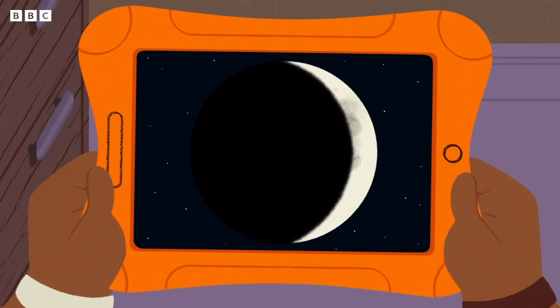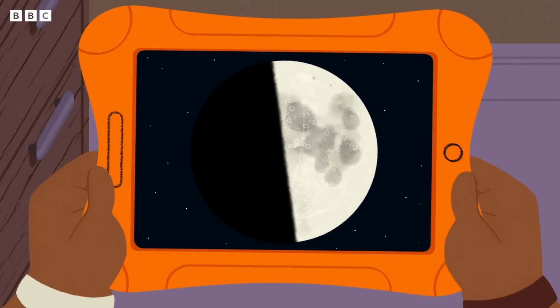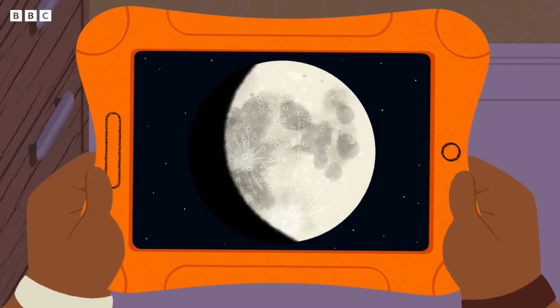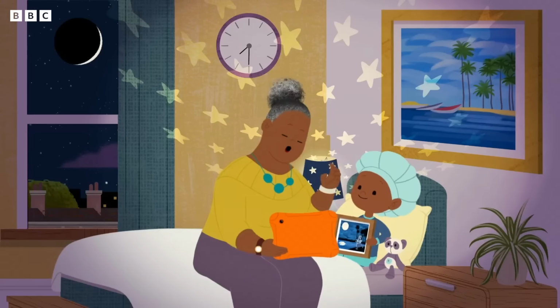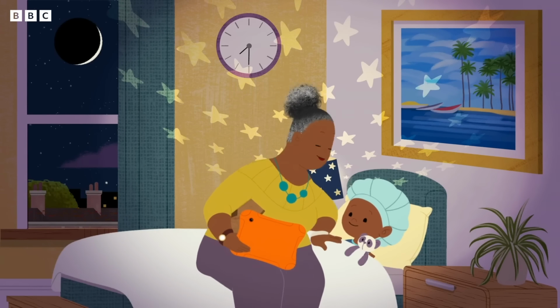This shape is called a crescent moon. This shape is called a half moon. And this shape is called... the full moon. You've got it. Now, good night, JoJo.